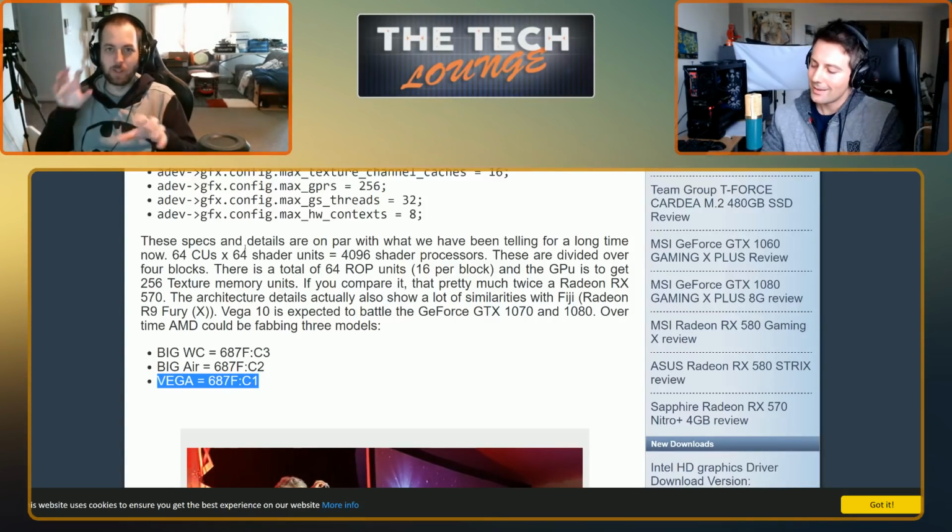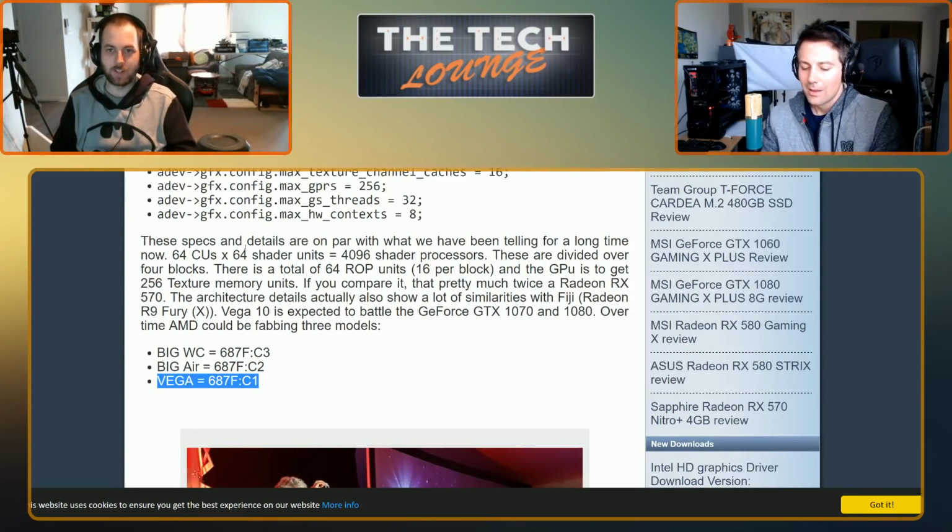AMD will probably do some dual GPU craziness that will end up being the top powerful single card, but not the most powerful single GPU. Well, that's my prediction. The thing is though, the 1070 and 1080 have already been out for so long now. That's the thing that bothers me. These cards have been out for quite a while.